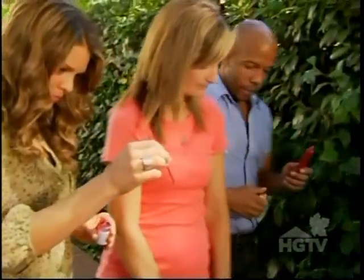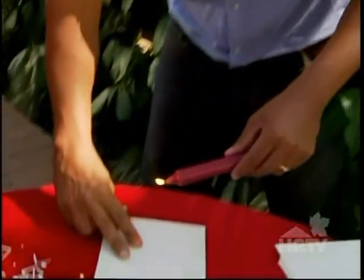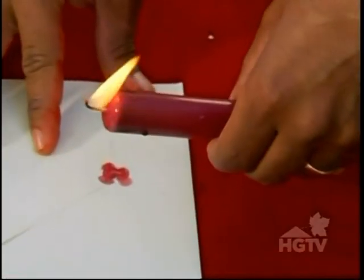Okay, I've got some wax here. Do we have one all ready to go? And then we hold it over the back, tilt it a little bit. And a good old-fashioned wax blob.